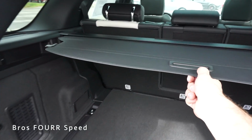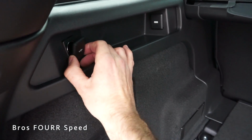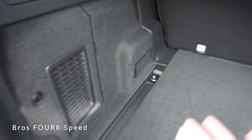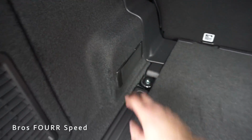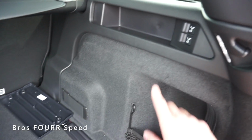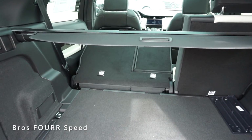You have this removable cover, so if you want to use that or take it out, you have the option to do that. Off and to the left side, you can see a 12-volt along with a USB port, a little bit of shelf there for anything that you want, along with a strap down below. And then off and to the right side, you have some netting along with another strap. And then these 2 buttons here will automatically fold down the seats. So just by pulling on that, you can easily do that.